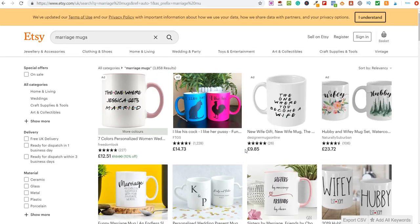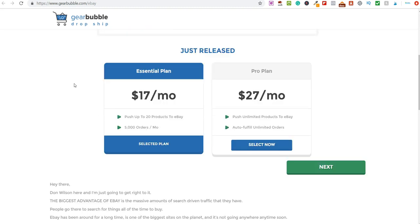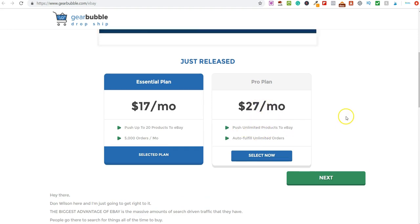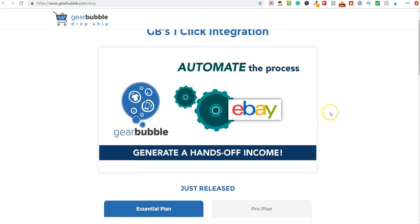Now, there is another option on Gear Bubble which effectively can make everything hands off, and let me go and see if I can find it for you. It's this. And look, you don't need to go down this route if you don't want, they've included a drop shipping program on here. Now, there's 2 options with this. You've got the Essential plan and you've got the Pro plan. So $17 a month or $27 a month. And how this works is, the Essential plan lets you put 20 products on eBay. This one, for $27, lets you put unlimited products on eBay. And how this works is, you create your listing on eBay and that's it. It sounds ridiculous, but it integrates with Gearbubble, and then Gearbubble handle everything for you.